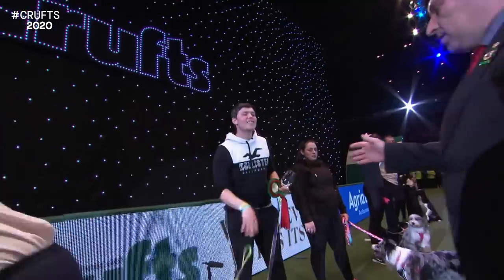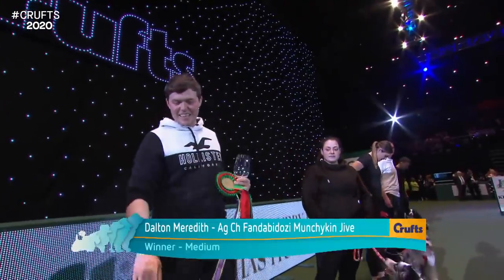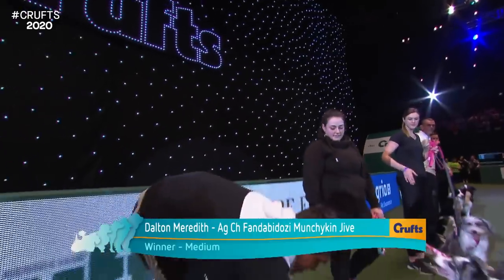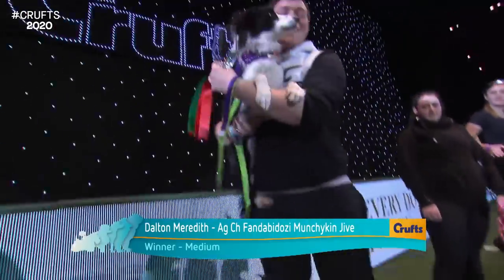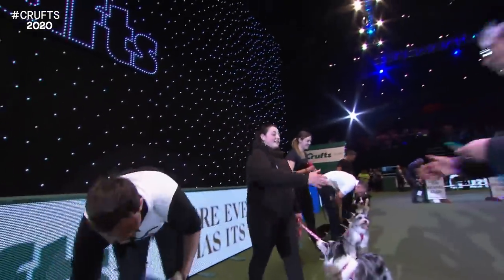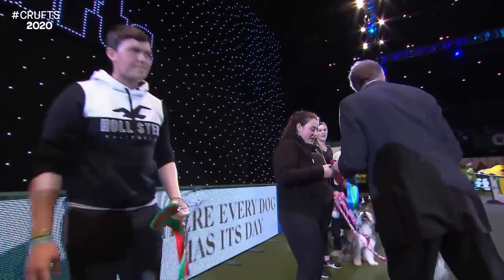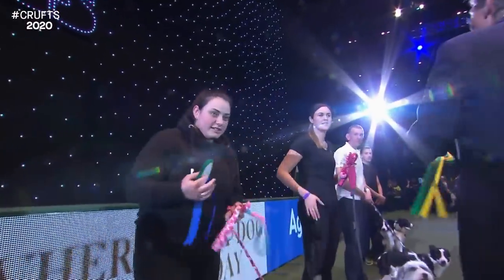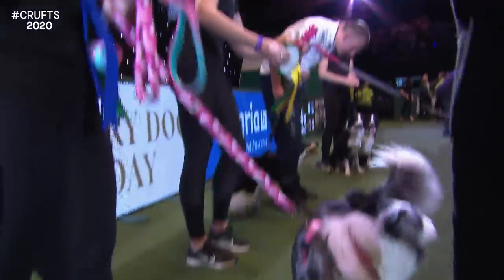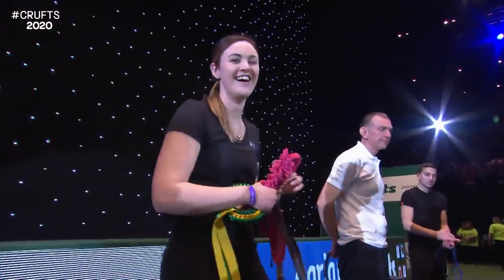Moving on now to the medium. The winner of the medium at Crufts Singles Agility was Dalton Meredith with Munchie, or Agility Champion Fan Dabby Dozy Munchiekin Jive. Shannon Springford was second with the Border Collie. And in third place is Ashley Butler with Eliza.